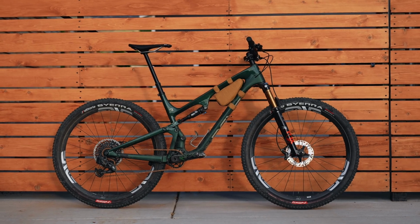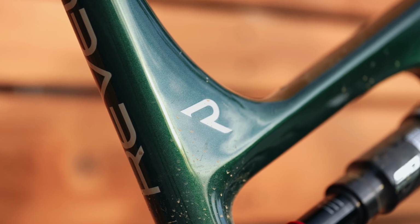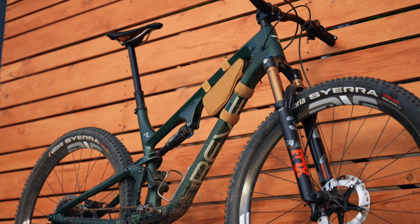So this bike is pretty new. It's maybe 2 years old, but it already seems to have this really big cult following. On paper, it blurs the lines between a traditional XC bike and a trail bike. It has the geometry of an XC bike, but a little bit more travel, which puts it into that trail bike category. So how does it fare out on the trail? Stick around to find out.